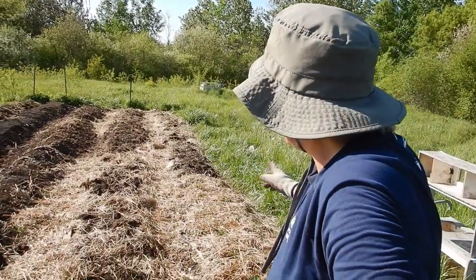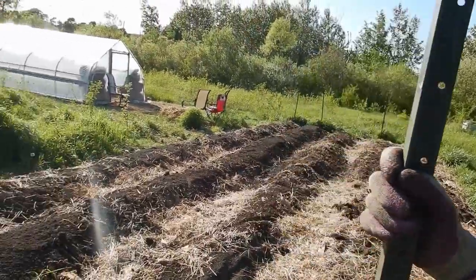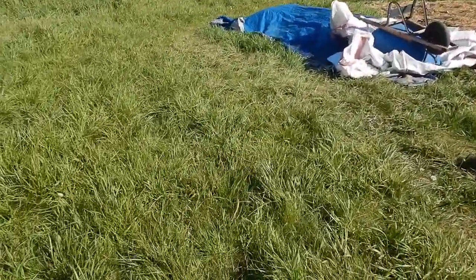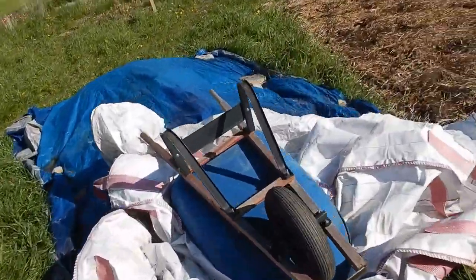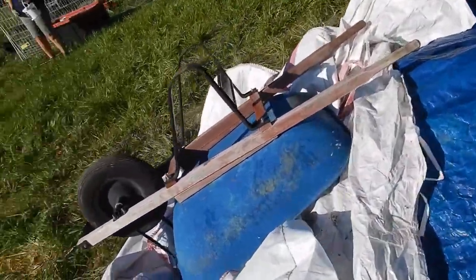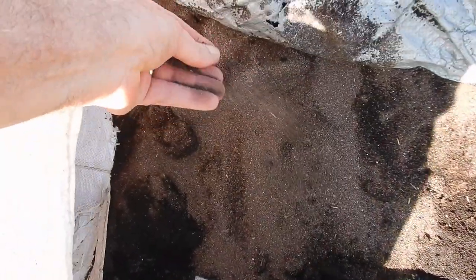I put the cricket compost on after we broad forked all of this, so we'll see how that works this year. Those of you who haven't seen the cricket compost yet, it's really fine. This is the waste from a cricket farm, and here you can see it looks like a very fine sand. Kind of an acrid smell to it.